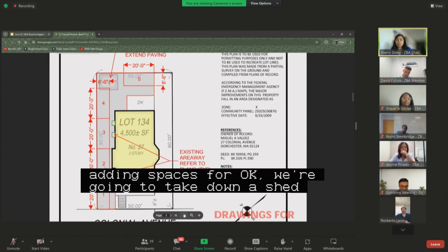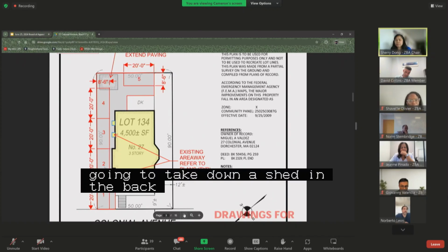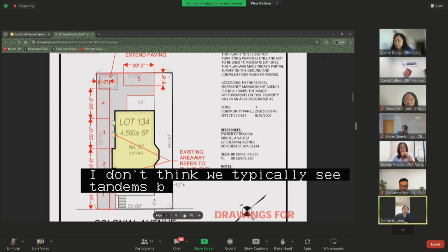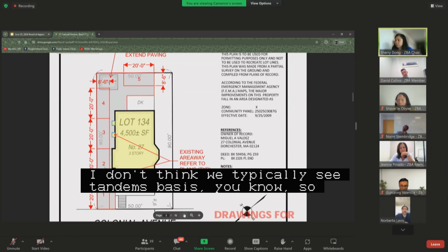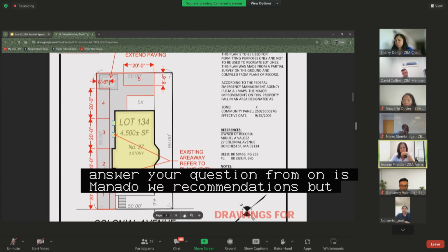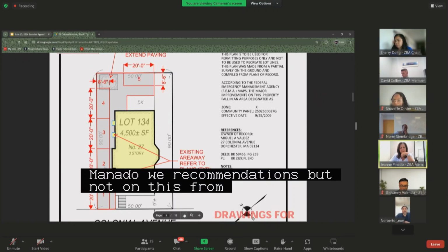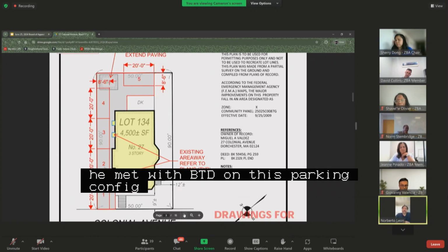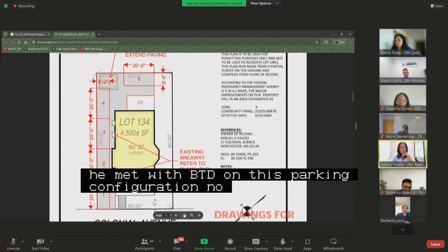Okay, thank you. Are there questions from the board? Has BTD reviewed this? I don't think we typically see tandem spaces. To answer your question, Ms. Panato, we received recommendations, but not on this from BTD. I was asking the applicant if he met with BTD on this parking configuration. No, we have not been asked to meet with BTD. Yeah, we don't typically see this and approve this.